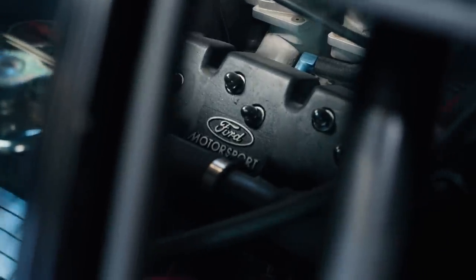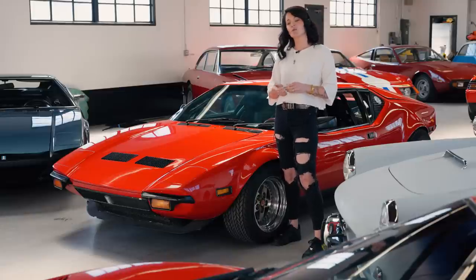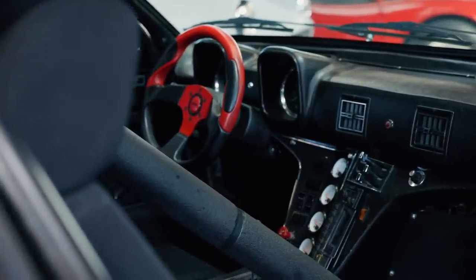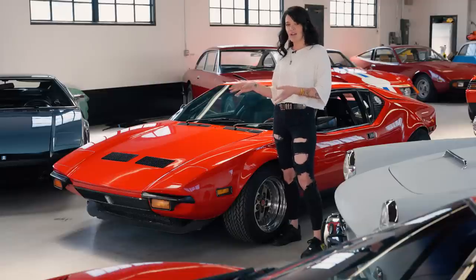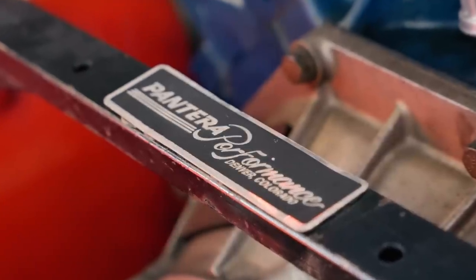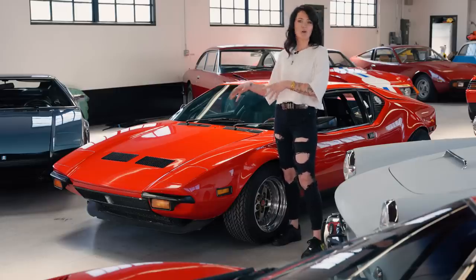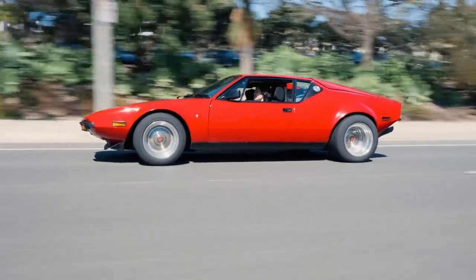These cars, in the very beginning, had a couple of little issues. One of the big ones was overheating, and the cockpit would get very hot. What a lot of people have done with early cars is replace the radiator. It's such a known problem that there are companies such as Pantera Performance who make big aluminum radiators to replace it. This one has one of those big aluminum radiators and a few other modifications we'll talk about.